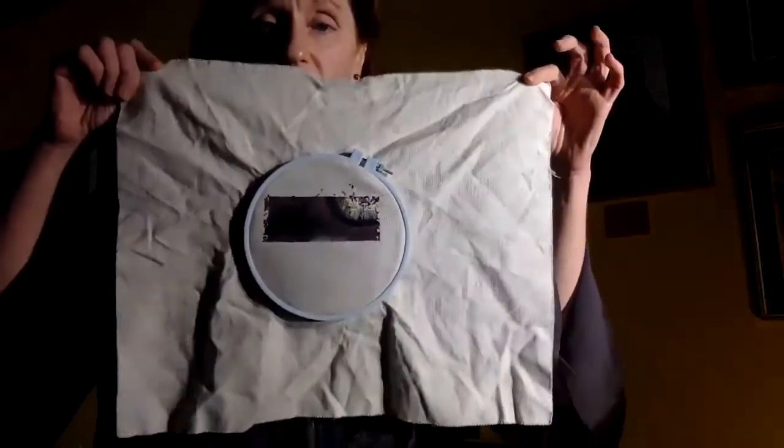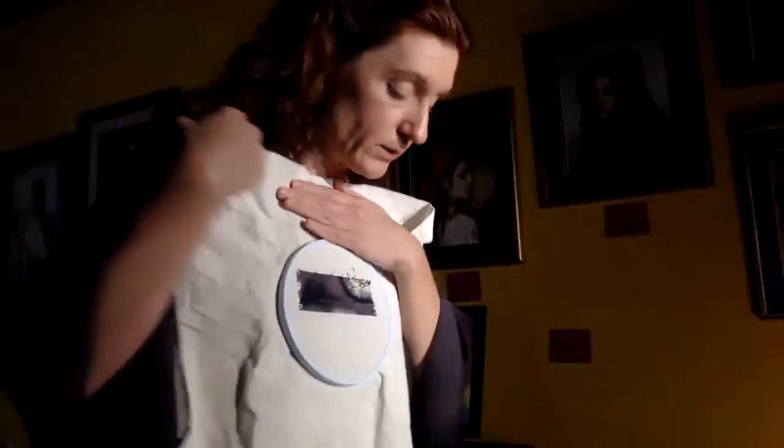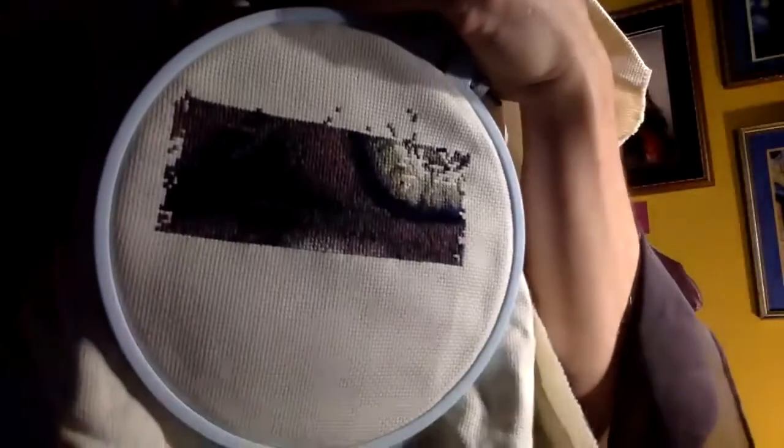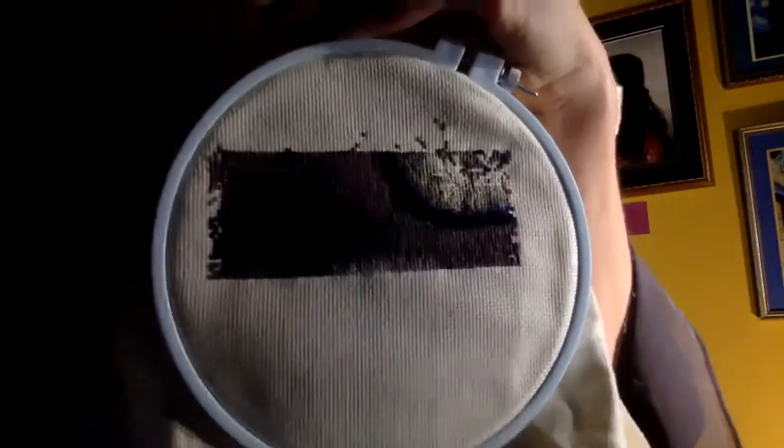So this is really going to be the size of this whole. You can see here's part of the eye right there in the middle. I always start in the middle and work out. As you can see, in terms of size, this is really how small the stitches are and why it takes so many hours to sew. Each one of those little X's up here in the top is a sewn stitch.